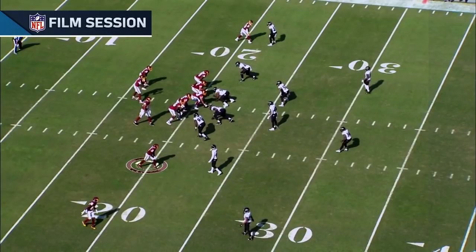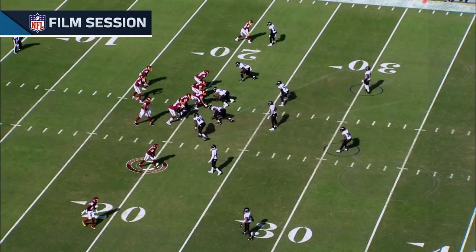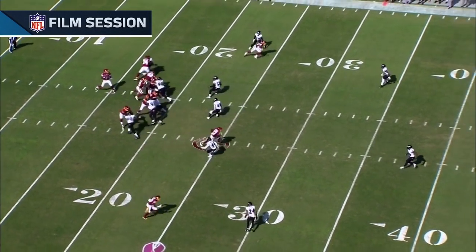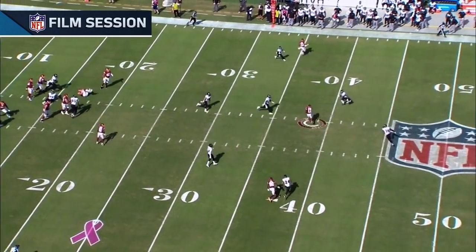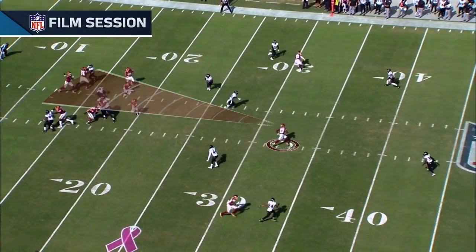You're in the slot here. Talk me through your technique on this route and what you're thinking here. Yeah, so I have another crossing route. And once I identify and confirm it's a two-high zone, my eyes are on that opposite safety a little bit because I want to be able to throttle and be quarterback friendly. I know Dwayne's going to want to throw this early as well, because if I don't give him my eyes and I continue to run, it makes it cloudy for the quarterback on his read.